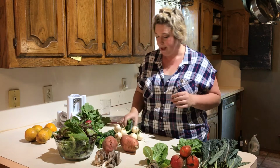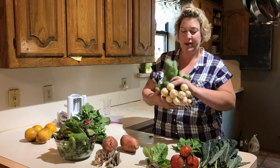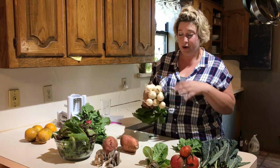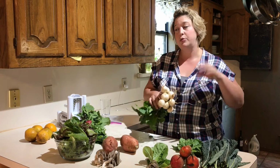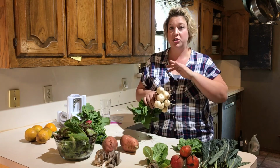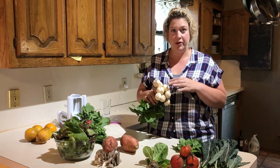We also have Japanese turnips again, and we had these a couple of weeks ago and they were really popular and they have not been available since then, so I was really glad to be able to get some more of these for you guys. So these are Japanese turnips. These are great roasted. You can grate them and use them like in a hash, and you can also just wash them and slice them and eat them raw or chop them up and put them in your salads.